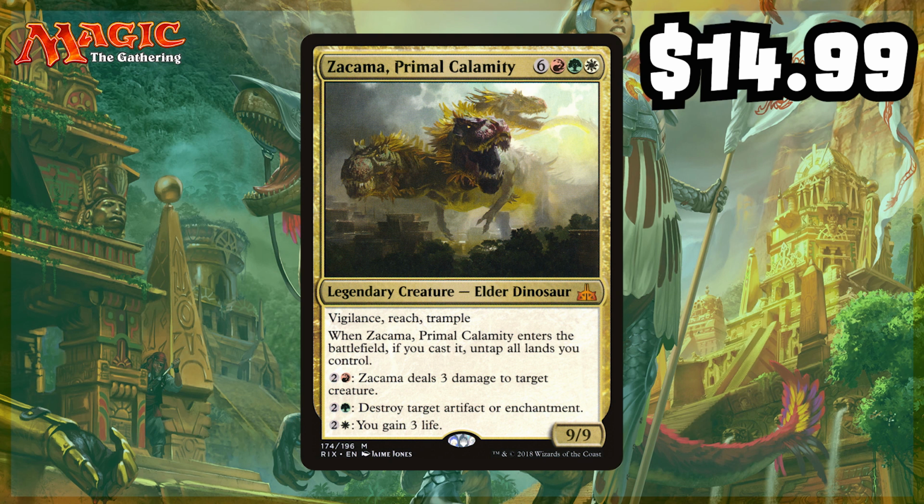Has vigilance, reach, trample, has effects when it comes in. It's just such a cool card. Loads of abilities, massive body as well. So if you've got some of these, maybe you've got a sweet 4/1 just sitting there in your collection. Zacama is a cool card and comes in at number 5.